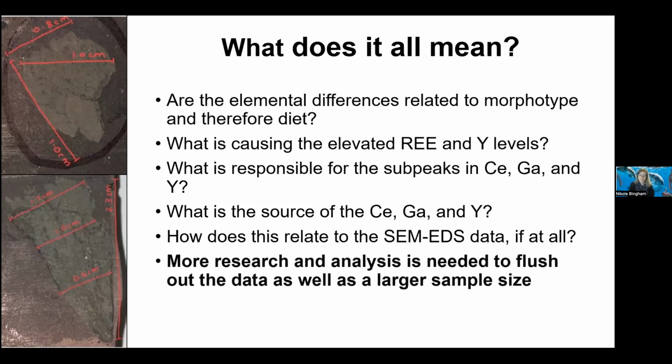The basic breakdown of this is that more research and analysis is needed to flesh out the data, totally pun intended, as well as a larger sample size, especially for the ICP-MS. We only had 7 samples, but we're running into the whole wall of budget. We need funding for this. We also probably need a dedicated student if we want to take this farther. We are also in the process of looking at isotope data to see if that helps us. But right now, we just have a lot more questions than answers.